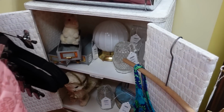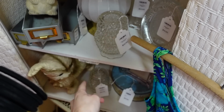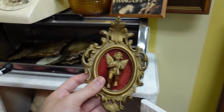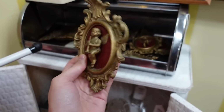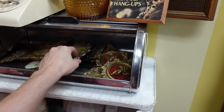Ooh, the fairy lamps. They have the diamond point and the clear. These are $22 each. There's this one and there's that one down there. Oh, I like these too. The little cherub wall plaques. These are probably Homeco. They look very similar to Homeco. Yeah, they're all like plastic.